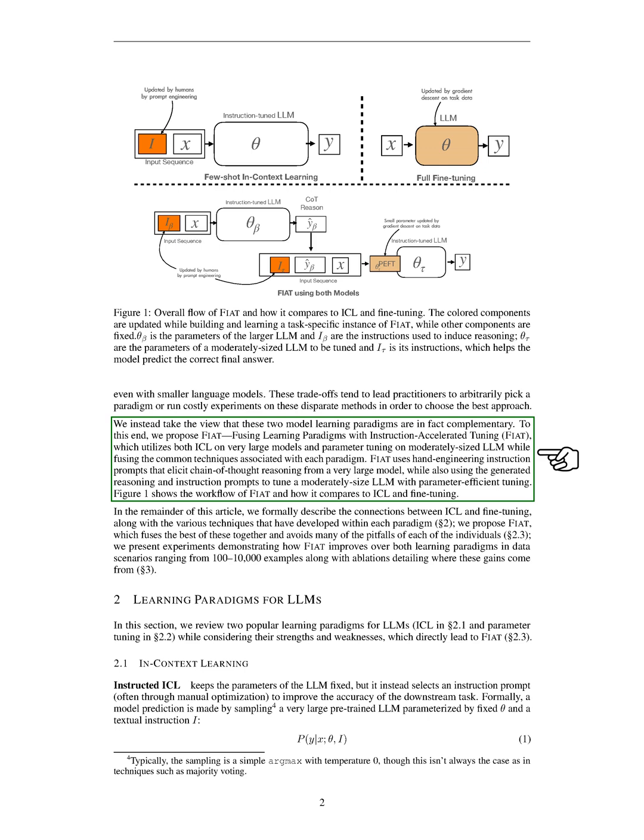To demonstrate this, we propose FIAT, fusing learning paradigms with instruction-accelerated tuning. FIAT combines both ICL on very large models and parameter tuning on moderately sized LLMs, bringing together the best techniques from each paradigm. FIAT uses carefully crafted instruction prompts to elicit chain-of-thought reasoning from a large model, while also using the generated reasoning and instruction prompts to tune a moderately sized LLM in a parameter-efficient way.